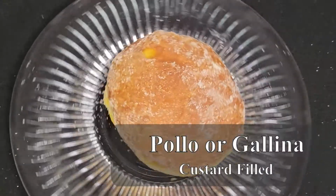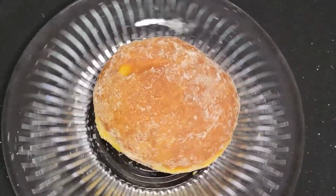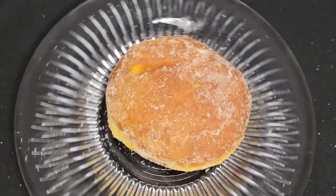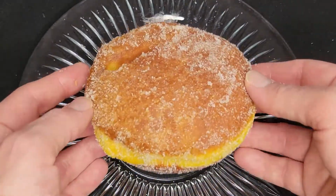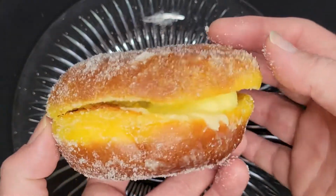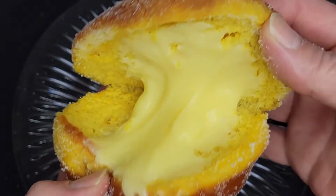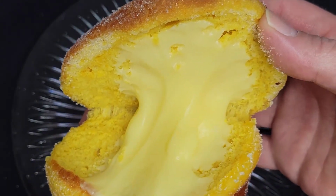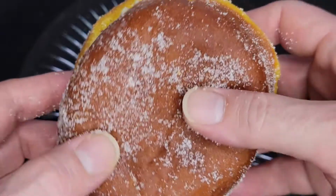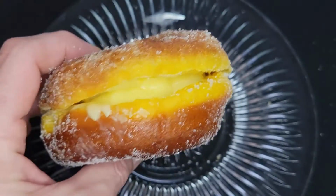Following that, we have a custard-filled donut. This donut has a similar style of dough as the last, using lots and lots of eggs to develop a deep yellow richness, but with a creamy custard filling that's not as sweet as traditional donut shops. This has an incredible flavor, and there's a good amount of custard inside. The sugar on top gives a nice added sweetness to that of the donut. Overall, this is a fantastic custard-filled Pan Dulche.